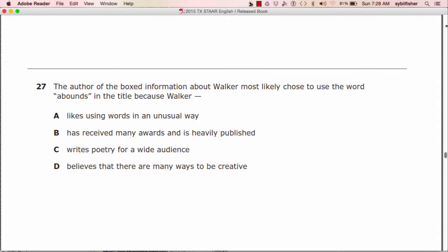Number 27. The author of the boxed information about Walker most likely chose to use the word abounds in the title because Walker, A. likes using words in an unusual way, B. has received many awards and is heavily published, C. writes poetry for a wide audience, D. believes that there are many ways to be creative.